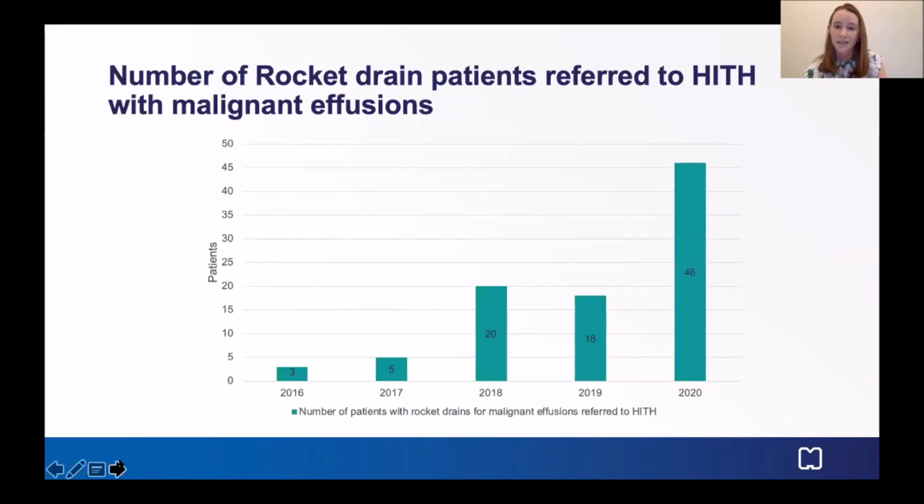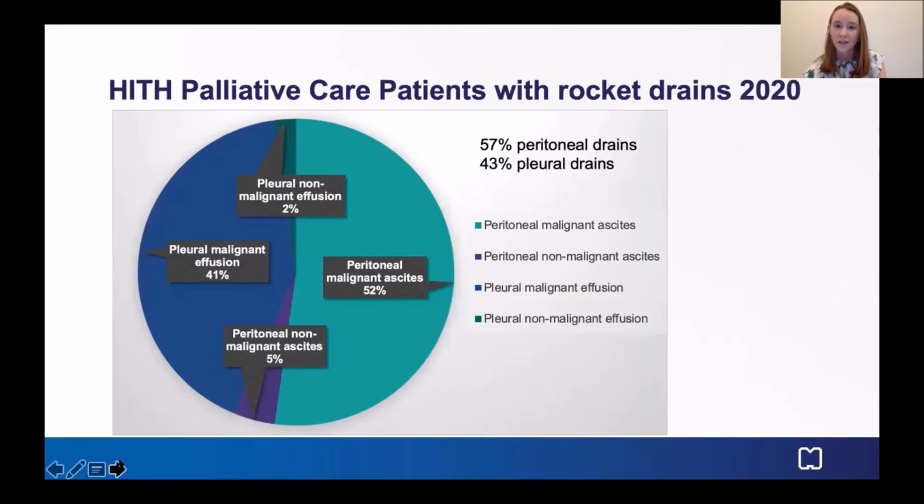This just illustrates how the rocket drain HITH patient numbers for malignant effusions has really increased every couple of years. So we haven't had the full patient cohort for 2020 yet, and already it's more than double the preceding 2 years. And while the majority of the HITH palliative care patients with rocket drains do have malignant disease, so malignant ascites being the most common indication, we do have a small cohort of patients with non-malignant ascites, and that's similar in our patients with refractory recurrent pleural effusions. We have a few patients with non-malignant refractory effusions.